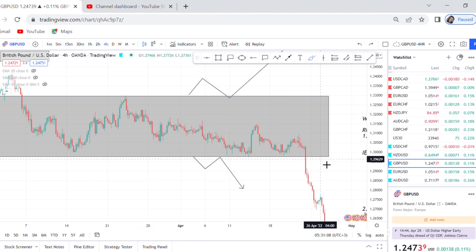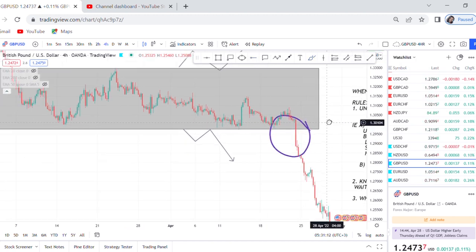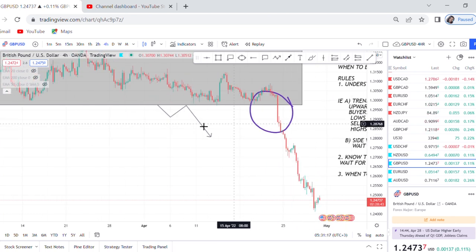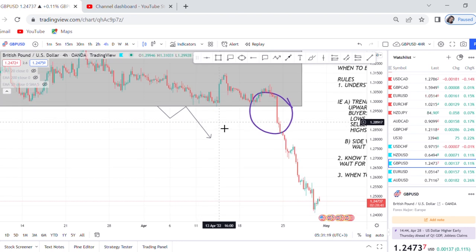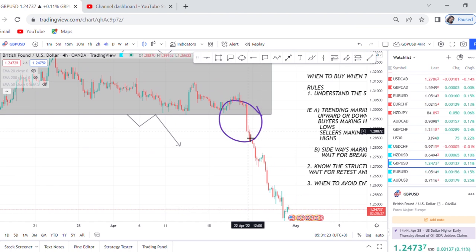Enter immediately. Place your trade. In the previous video, I showed you how to measure if the market has been trending or sideways. How do you measure for the TP? Immediately you see that break, just enter. And I'll show you with EUR/USD, it did the same thing.